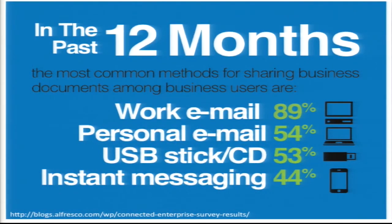Some research we did: how do people collaborate in business? We went out to 1,800 users, business users, IT users, to understand how they're collaborating. I used this for a presentation earlier on, so apologies if you were at that presentation. But the main way people collaborate is work email. So how do you make sure that you capture that? And personal email, if somebody's using Gmail or one of the other open mail services to share content, how do I capture that content and feed it back into the RM solution?